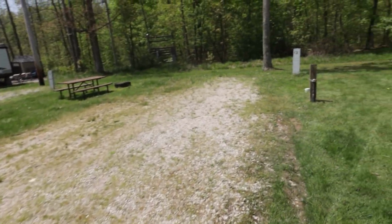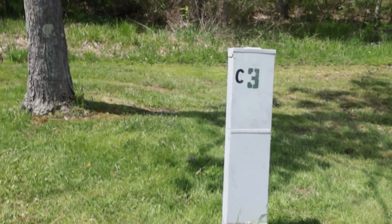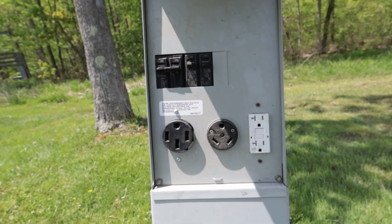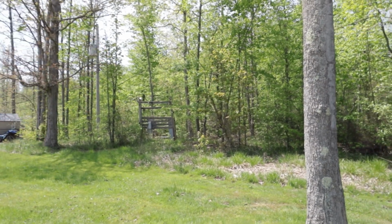But these are 50 amp full hookups. You get a picnic table. You get an on-the-ground fire ring, almost like a state park. You got water. There's the sewer connection. It's not threaded. I'll show you what I did in just a moment. And here is the power. Yep, all 3: 20, 30, 50. You can see the old power hookup still over here in the woods.